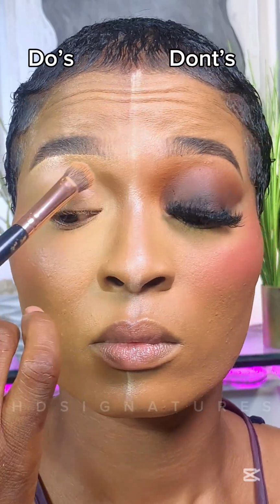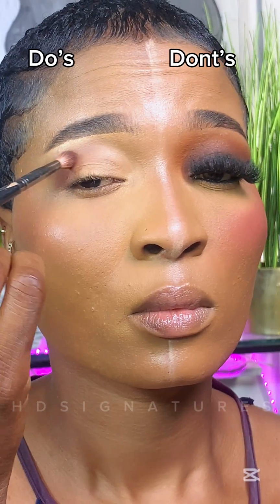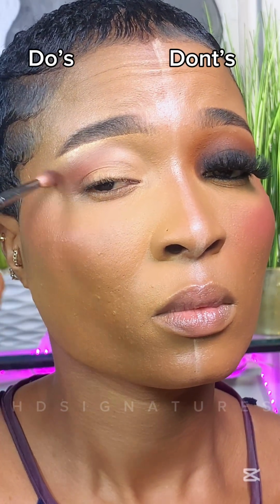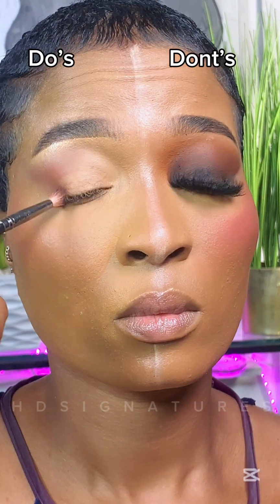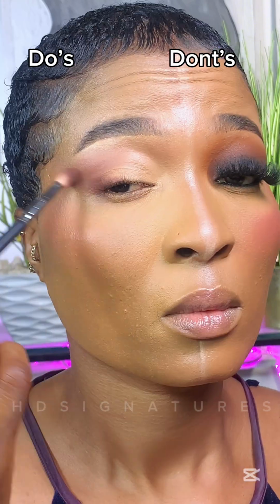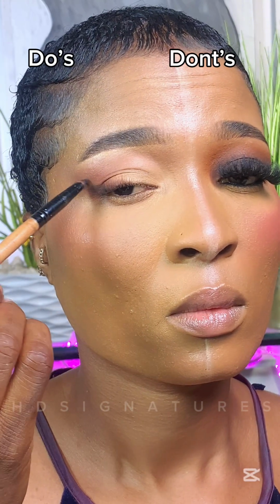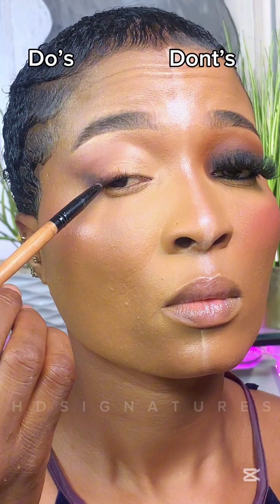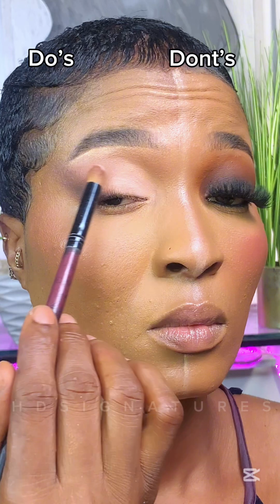Then on the do's side, use a neutral soft matte shade with shimmer on the lid if you want. But if you noticed, I use most of the dark colors at the outer part of my eyes. This further gives a lift to my eyes. And the neutral shadow will create more room on my lid area. So you see what I did there? A neutral color on my lid will create more room, make my eyelid look way bigger than it is, and the darker color at the outer part will give a lift.